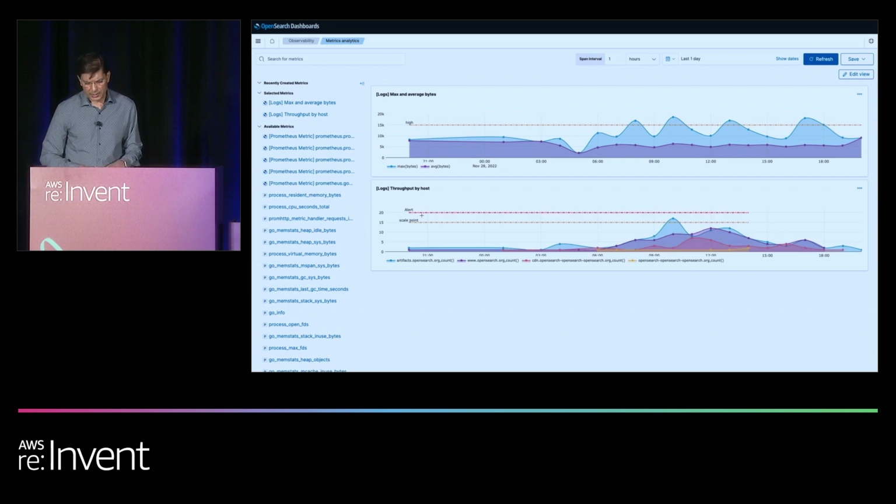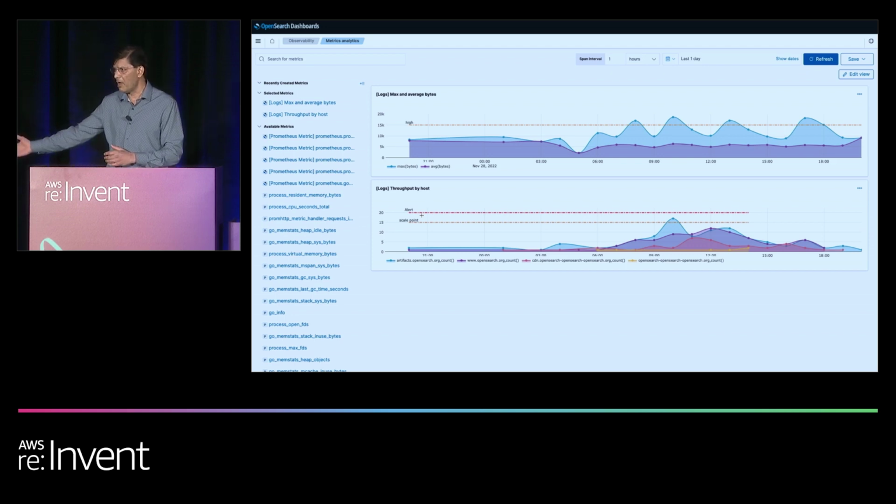The first one is the max and the average number of bytes going through. And then the second one is throughput by host. You can see I've got about 5 hosts here. Now this might not be such an easy metric for me to natively collect through metric monitoring, but it's very easy for me to derive from my log data. So I can plot that.